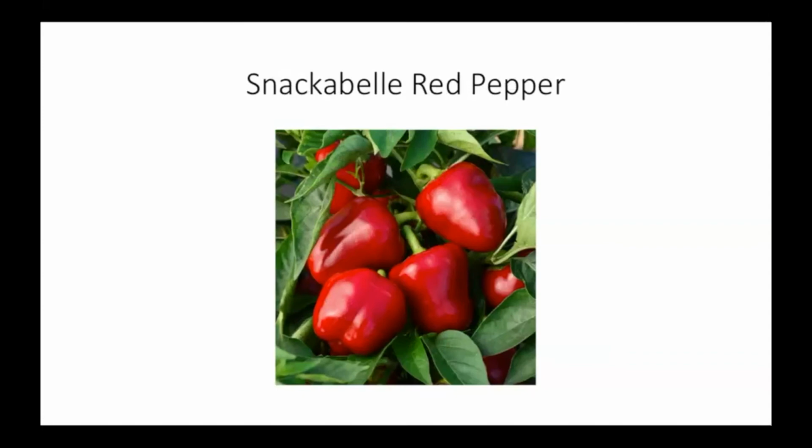Snackabelle red pepper. What a beautiful pepper this is. Again, from Vermont Bean Seed. It grows on 12 to 24-inch compact tall plants. It bears a heavy yield of blunt-ended peppers, maturing from green to red with sweet flavor. It features an easy out stem for quick cleaning. So most peppers in Bozeman, you're going to have to grow inside, greenhouse or hoop house. Getting peppers to mature outside, that's pretty tough. You can always get green peppers, but to get them to mature to be red is real difficult. But maybe Snackabelle will prove us wrong.